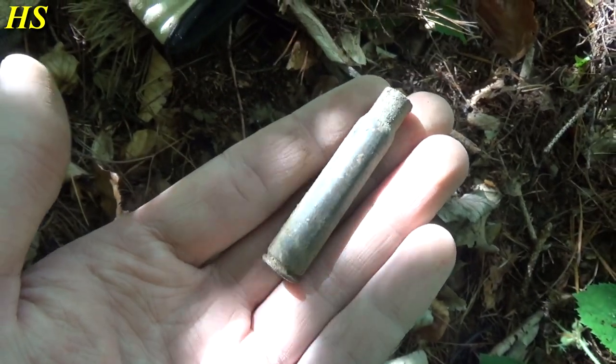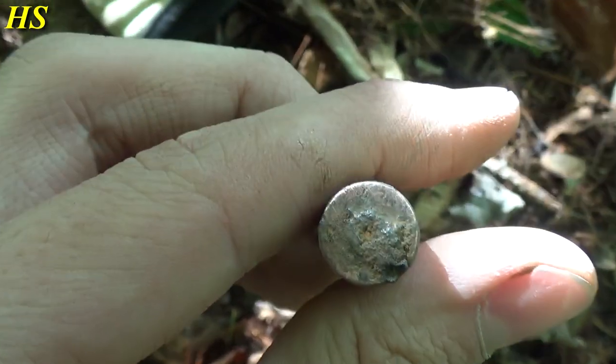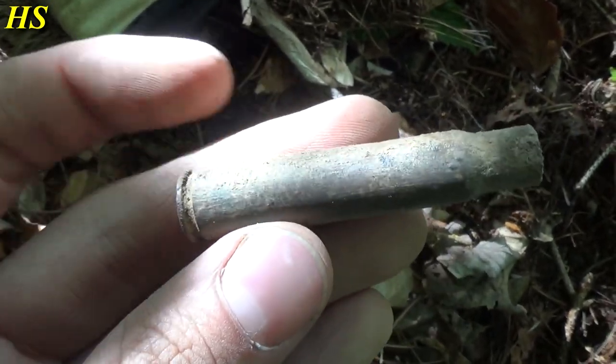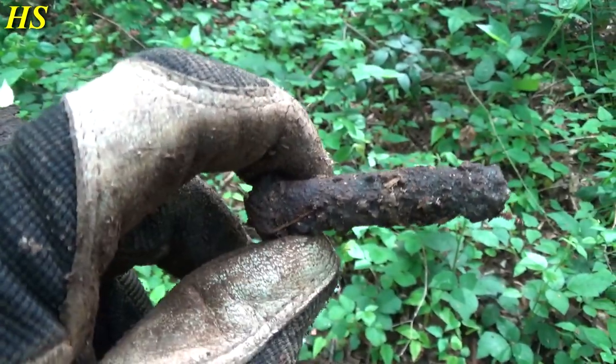And I just found another Mauser cartridge. As you can see, the primer is pretty rusted right there. I believe it's from 1943. And as you can see, this is in pretty good condition. I cleaned it a little bit right there. Let's carry on. Another Mauser cartridge. As you can see, it's in very bad condition.